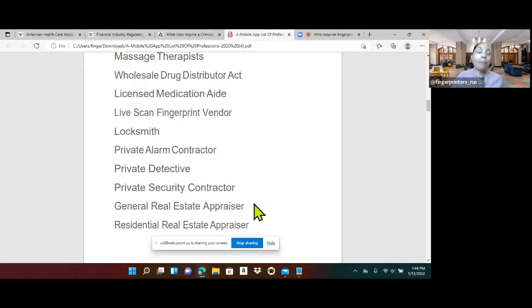Now, this is one that I'm most familiar with because I work with them a lot, which are real estate appraisers, real estate agents, real estate brokers, anyone that's in that real estate industry. They do require fingerprinting or background checks for each state that they're licensed in. They may come to you and say, hey, I need 4 fingerprint cards because not only am I going to have my license in Georgia, but I'm going to have my license in South Carolina, Tennessee, Alabama, and wherever else they want to actually sell real estate in.